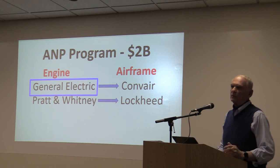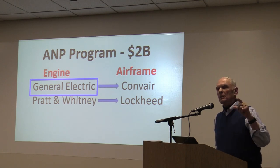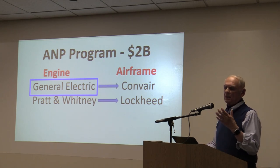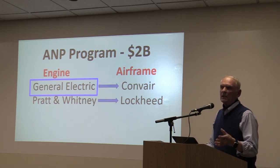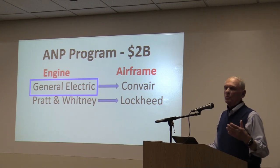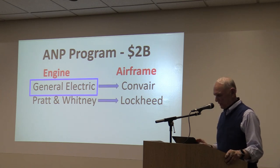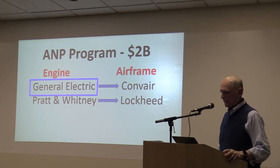As I said, the program was the $2 billion program. It was divided between two concepts. I'll get to this, but it's an indirect engine concept and a direct. I'm going to deal with just the GE piece of this thing, which is the direct cycle. GE did the engine, Convair did the aircraft. There was another concept by Pratt and Whitney, and they used a Lockheed airframe. We'll get to that. That was not successful for obvious reasons, but I just wanted to identify up front here that there's two programs running in parallel.